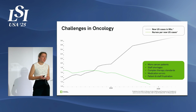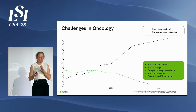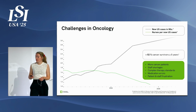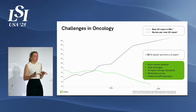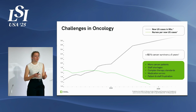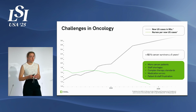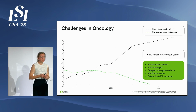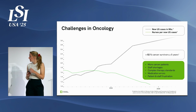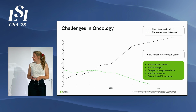If we look into the next years, the ratio of nurses per patient is decreasing dramatically. And on top of that, which is actually a good thing, the cancer treatment is becoming more advanced and we're seeing a chronification of cancer. So patients are treated for years and years to eventually die of their heart disease. So this further increases the demand on needed treatments and also amplifies our pretty severe problems from already today.